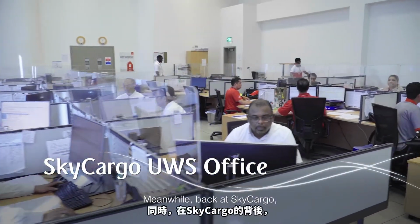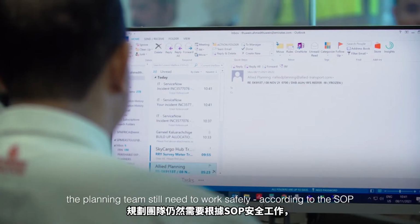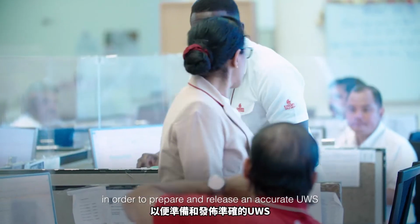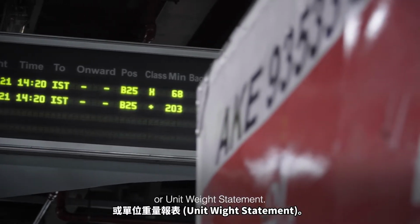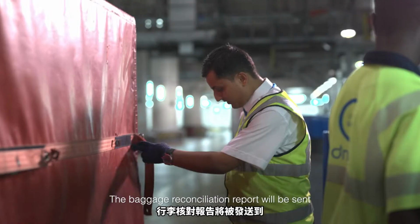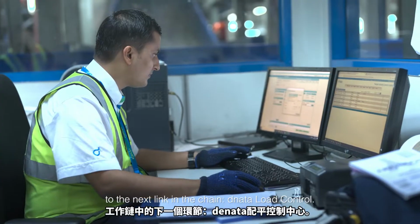Meanwhile, back at Sky Cargo, the planning team still need to work safely, according to the SOP, in order to prepare and release an accurate UWS or unit weight statement. The baggage reconciliation report will be sent to the next link in the chain, Donata Load Control.